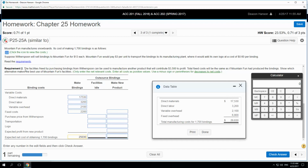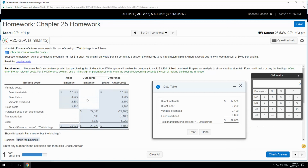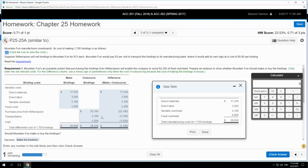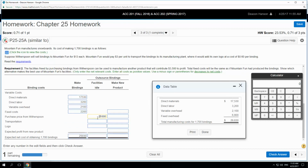And then in this scenario, it says the facilities freed up by purchasing from Witherspoon can be used to manufacture another product that will contribute $3,500 to profit. Okay. So they want us to look at three scenarios. They want us to look at our original make it, the second scenario of just outsourcing. So 21,000, or 22,100.